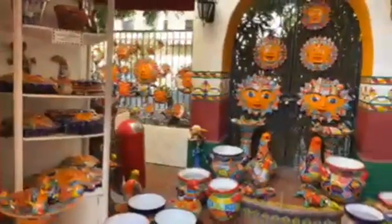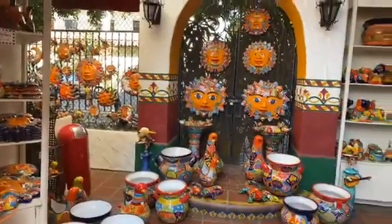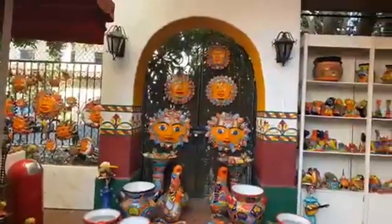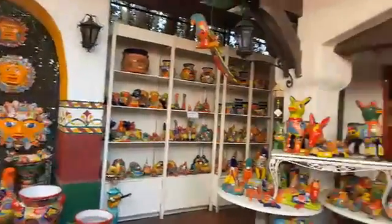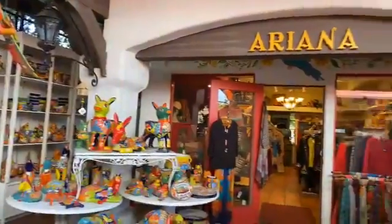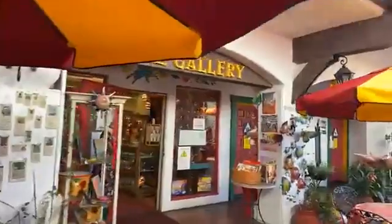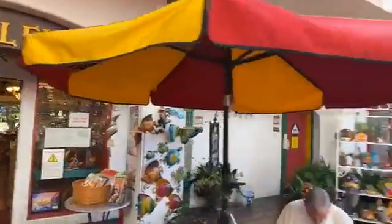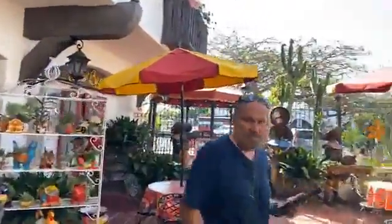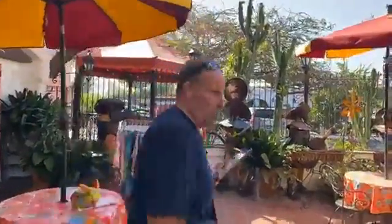This you see is nicer stuff that has been hand selected and brought here. So anyway, I just wanted to mention this place, Bazaar del Mundo it's called. And we'll continue walking. But yeah, the gallery there, it's got jewelry in there. You could spend a lot of time and a lot of money here. Definitely.